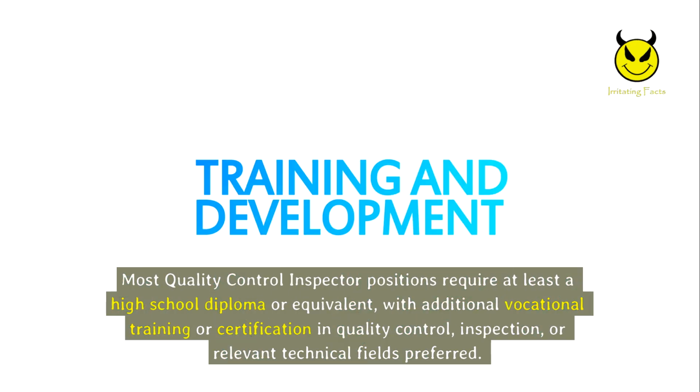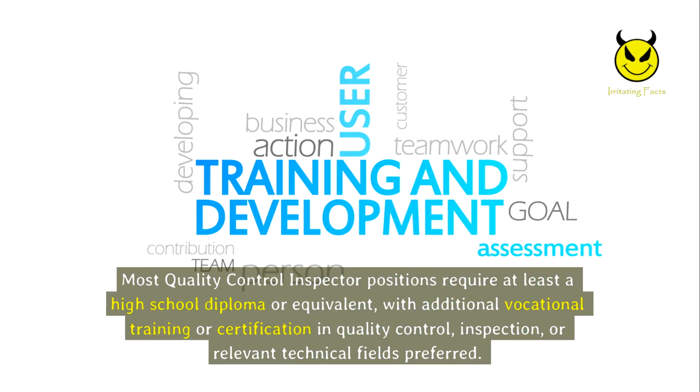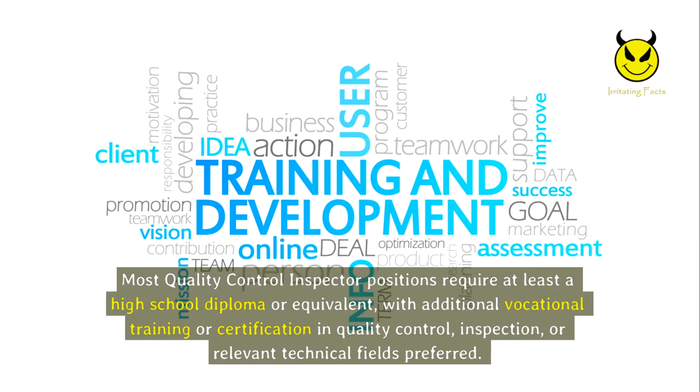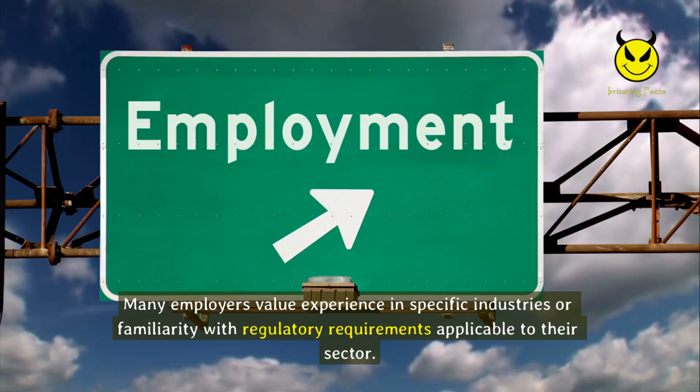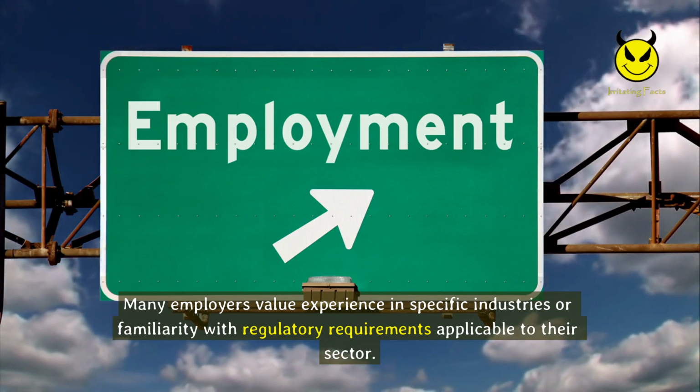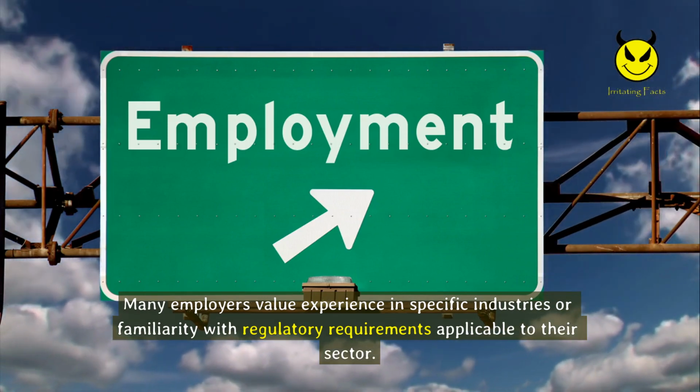Most quality control inspector positions require at least a high school diploma or equivalent, with additional vocational training or certification in quality control, inspection, or relevant technical fields preferred. Many employers value experience in specific industries or familiarity with regulatory requirements applicable to their sector.